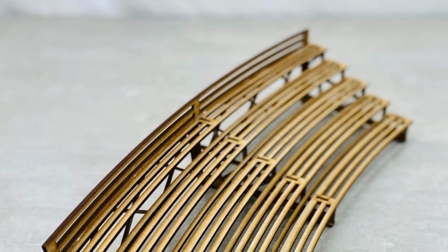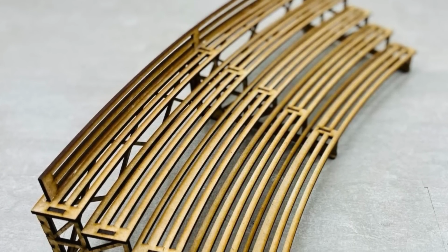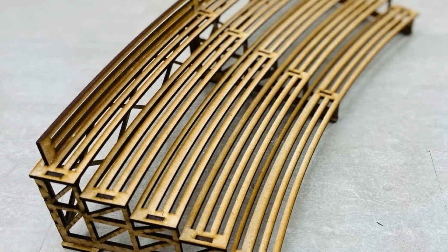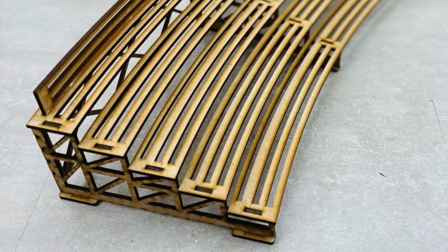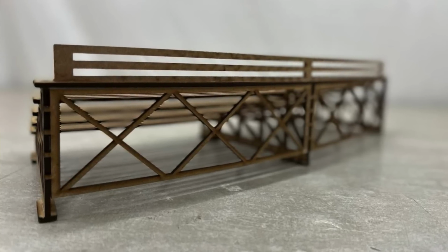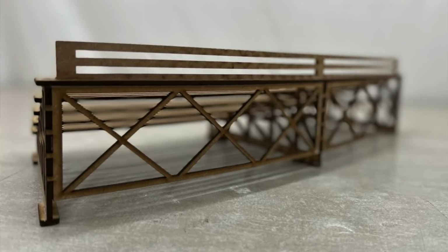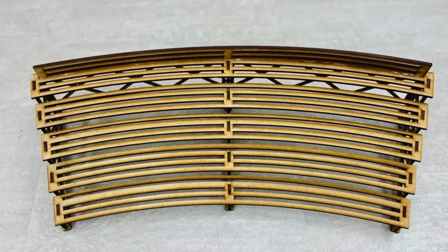Another product that they're going to be releasing now is a curved grandstand. This looks really cool. I like how this fits around the edge of a curve. Just from a feng shui, just from a design point of view, it feels really nice to have that kind of wrap around the end of a curve.